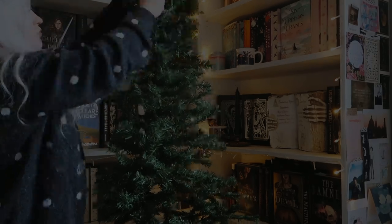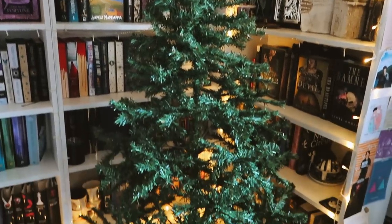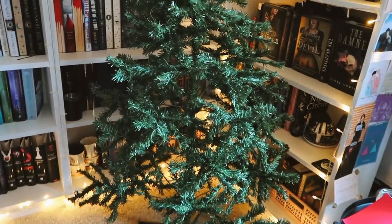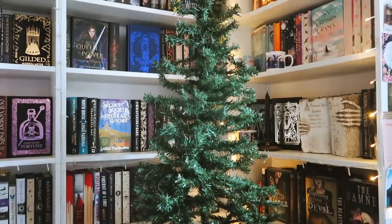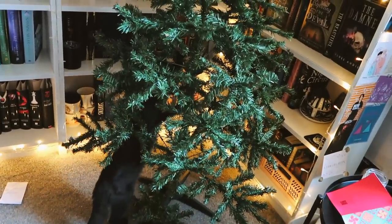Okay, so the tree is up, kind of looking a little bit sparse. I do hate this tray and I definitely want to replace it soon. Oh, and here we go. That did not take long, did it?